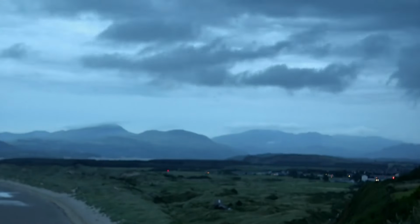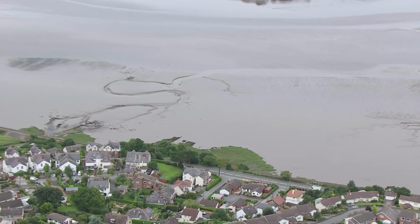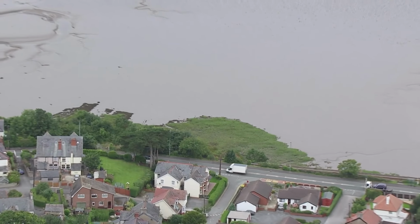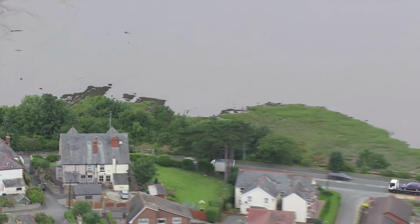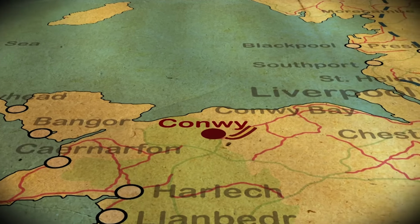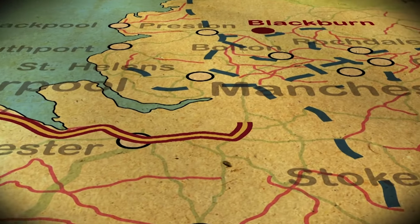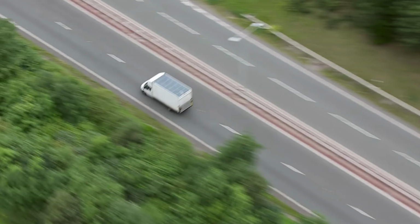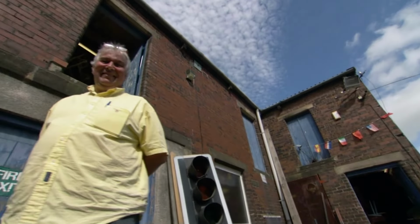Today, Drew's taking up another offer he needs to respond to quickly. This time from an antiques dealer who says he has some things that Drew might like. He needs to clear his stock quickly, so Drew has to act fast. He and T drive just over 100 miles northeast to Blackburn in Lancashire. We've come to see a guy called Stephen, who runs Oaks & Son Antique Furniture.